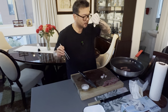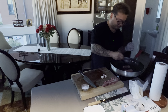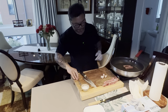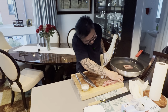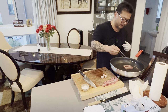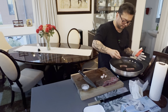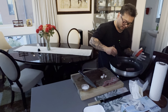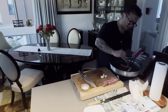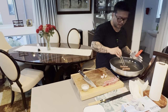So, I'm going to have mine almost rare. Wow. I love it, love it, love it. Bump up that heat a little bit. Kind of turning it to make sure you get all sides. I cut this a little bit thicker, so it's kind of like a block.